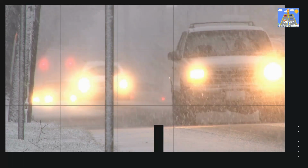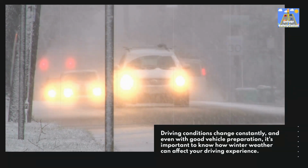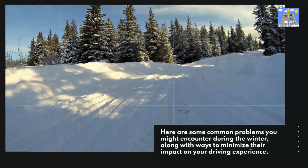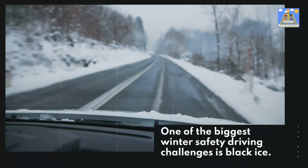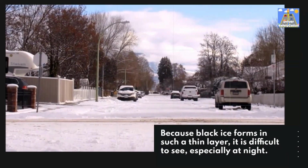Driving conditions change constantly, and even with good vehicle preparation, it's important to know how winter weather can affect your driving experience. Here are some common problems you might encounter during the winter, along with ways to minimize their impact on your driving experience. One of the biggest winter safety driving challenges is black ice. Because black ice forms in such a thin layer, it is difficult to see, especially at night.